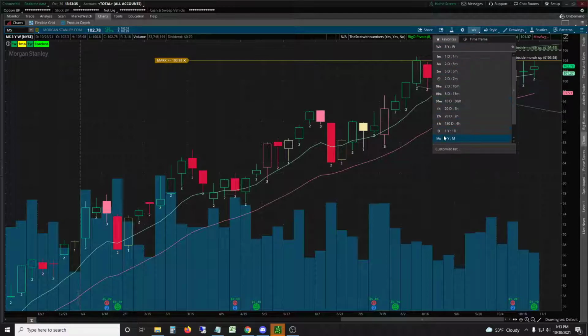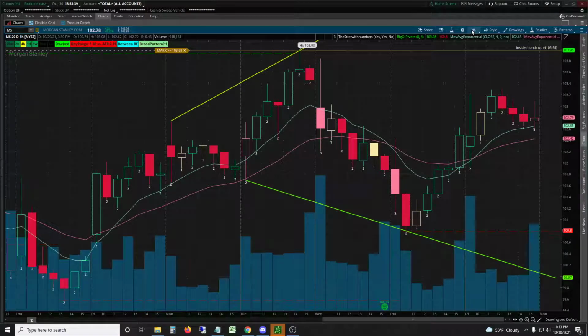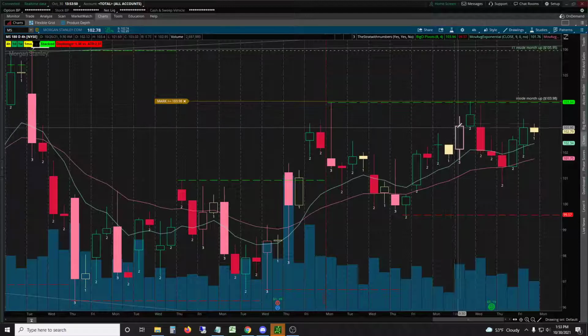If you're comfortable watching, let's say this 60 on a monthly, I don't know that I go all the way down to 60 because you're going to get chopped out of stuff if you get that far down on a monthly chart. I'd probably look at maybe a 4 hour right here.